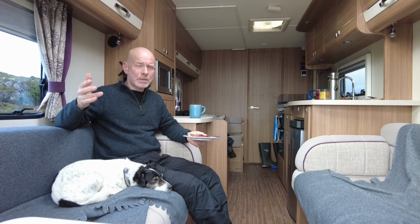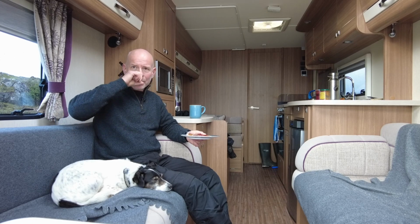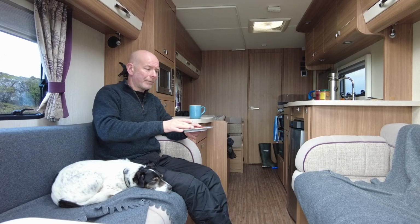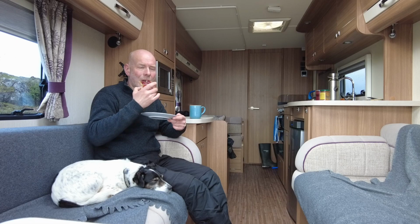Might see if I can charge in Tobermory with the caravan, but I'm sort of so frazzled after that drive. Stunningly beautiful, but just wow, state of the road. Oh my goodness, we're rocking away like mad here. Right, do excuse me, tea and toast time, and then we'll be on the ferry in just under an hour.